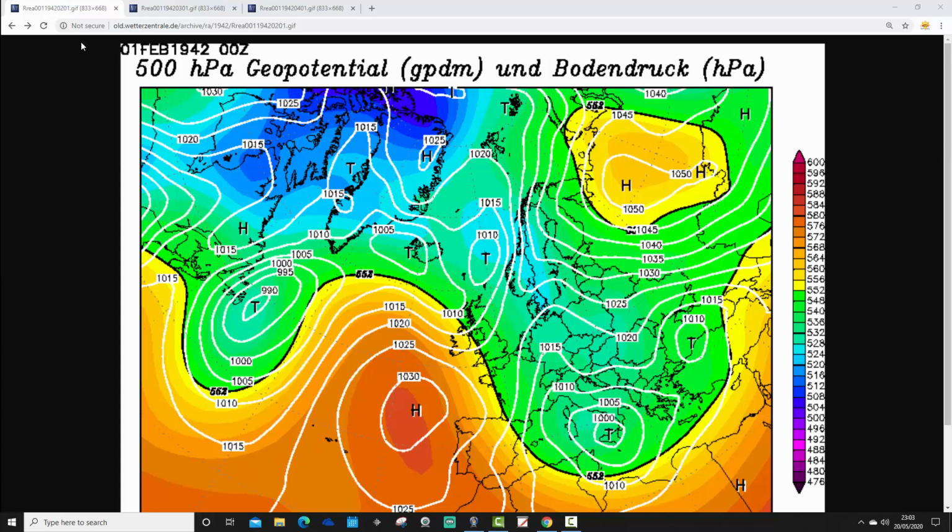So we know that January has a central temperature of 0.9. February 1942 gets extraordinarily close to being a negative CT month with a central temperature of just plus 0.1. It's very, very close to being a negative CT month. It's the 10th coldest February since 1659 and the 8th coldest February of the 20th century. Quite remarkable.